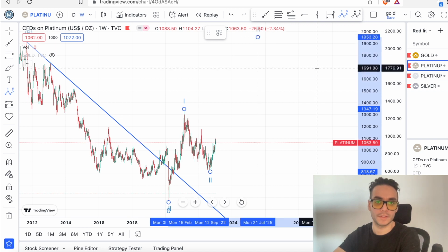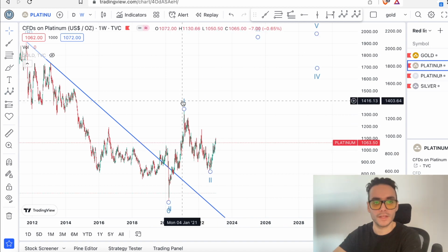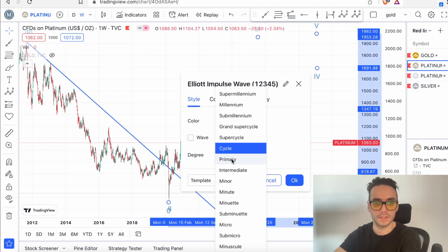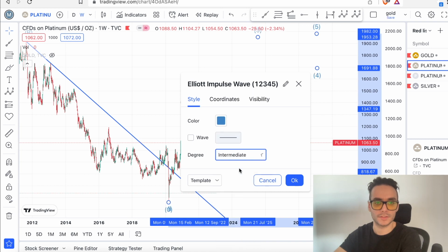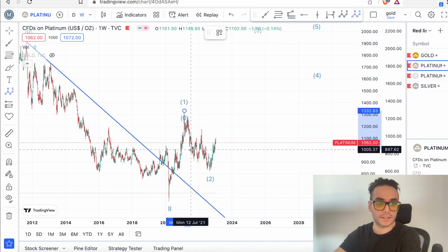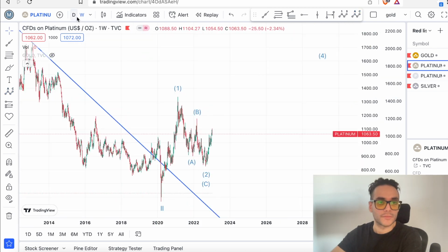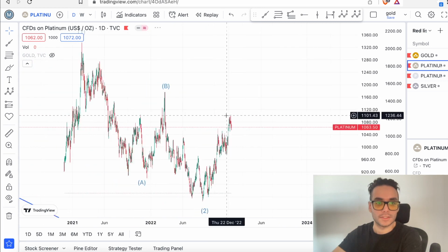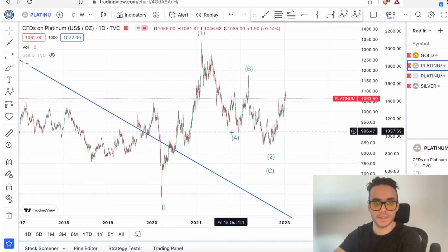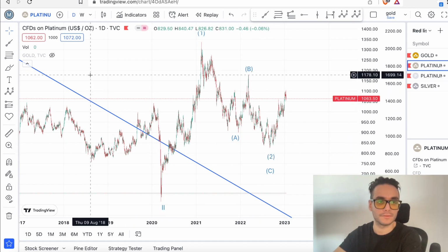Of course, the third wave would be much, much higher, outside the scope of my chart. But if this is wave one and this is wave two, let me name it differently. Say this is an intermediate cycle. Within that wave, of course, we have the correction, and the correction seems to be A, B, and C. So if I switch to the daily chart so we can see the intermediate wave more clearly, this is our wave one, the impulse. This is A, B, and C, the correction at the end of wave two.